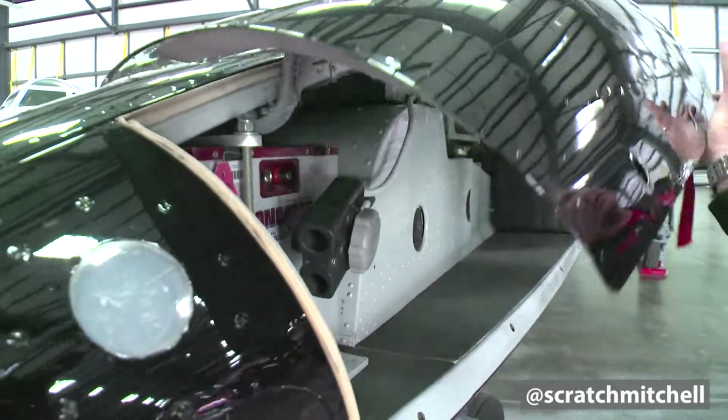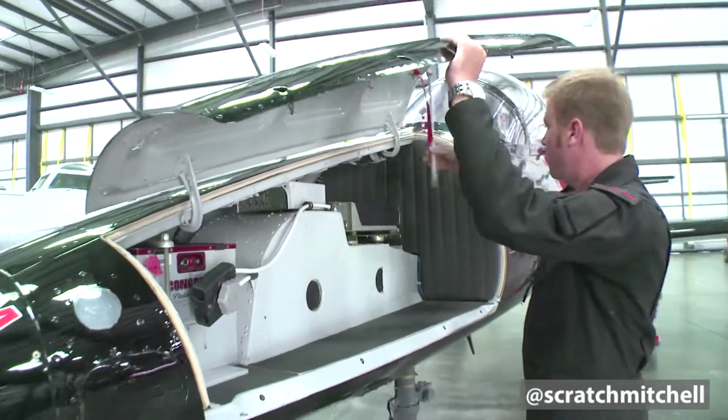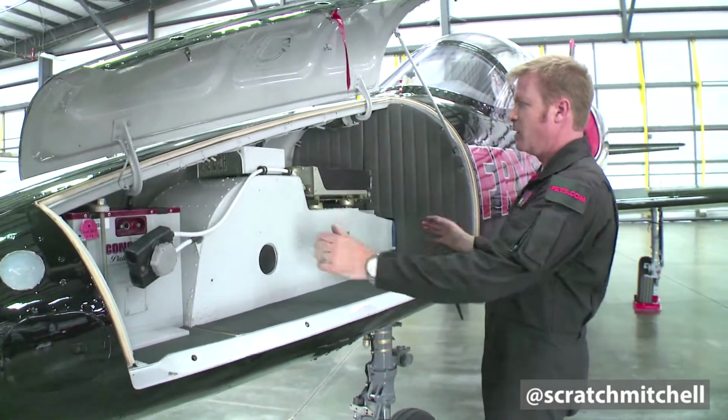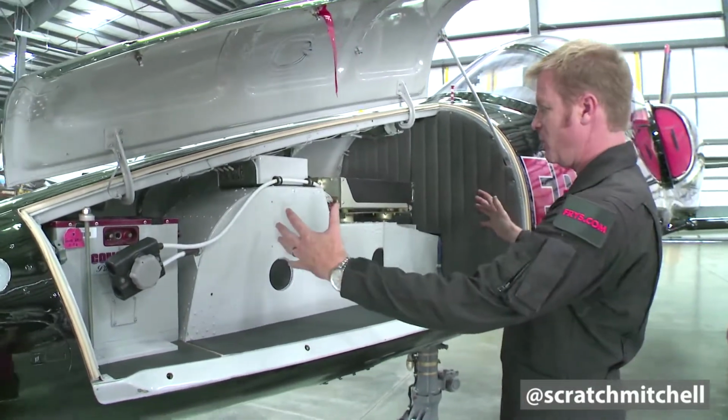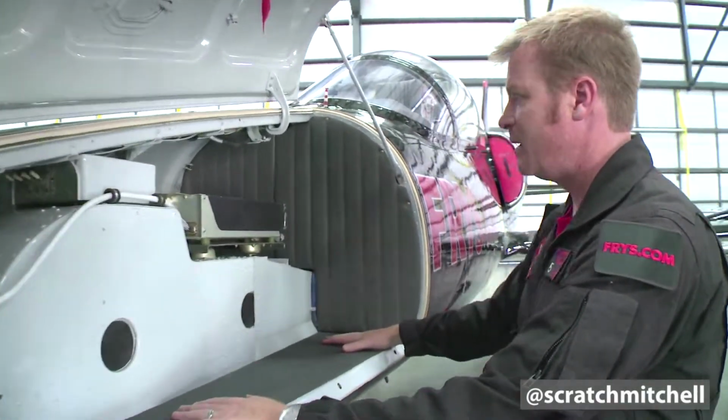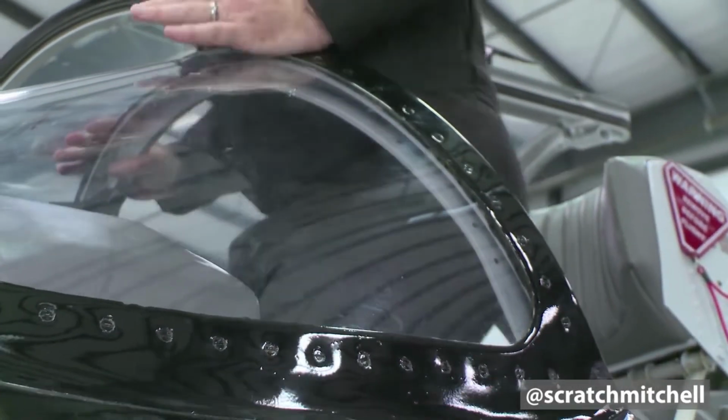So jets, unlike cars, don't have a lot of luggage space. This is the amount of room we have when we go from site to site. That's it. Ground crew puts stuff on one side, pilots put their stuff on the other side, but that's it. Just a couple small bags. That's all the room we have. So come on up in the cockpit and we'll have a look.